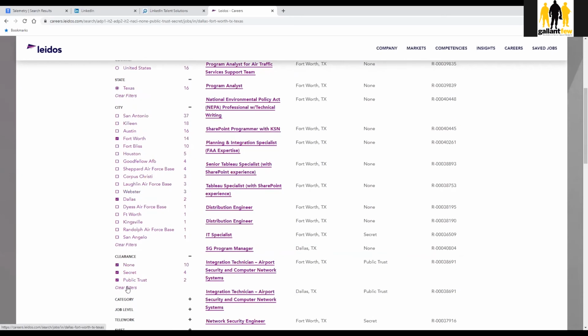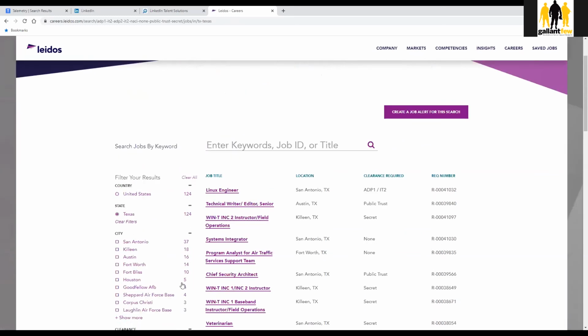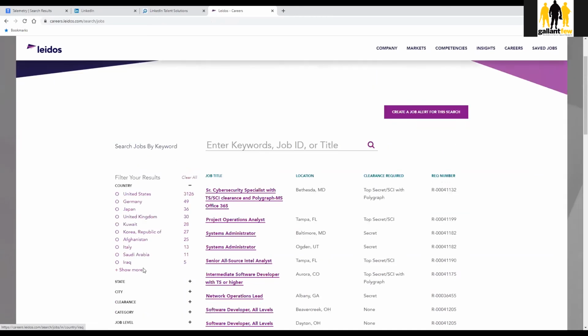So you can clear filters from any one category. So say you just want to back out of the city, and just back it out from there, you can do that, right? But now you've still got your clearance filters, you still have the state filter, and those are still there. If you just want to clear the filters and searching you're doing entirely, that's where you just go up here and hit clear all. And then this, yes, okay. And then it should bring you to every position here.